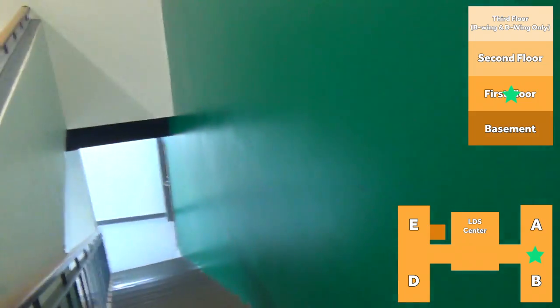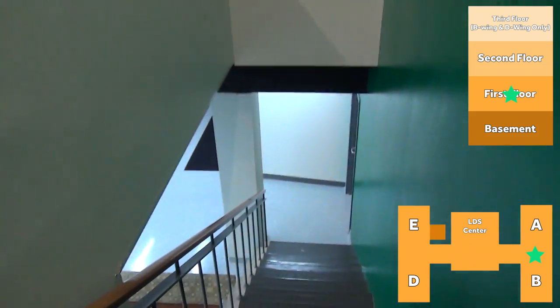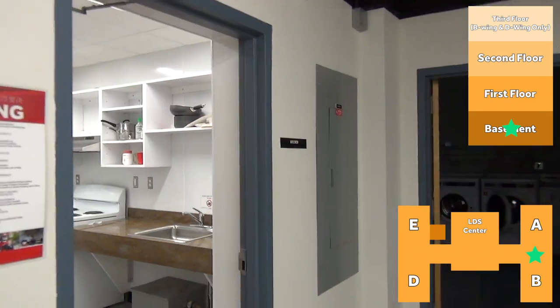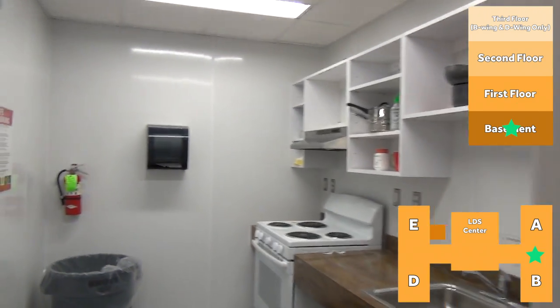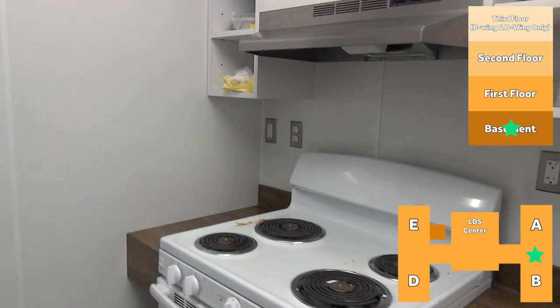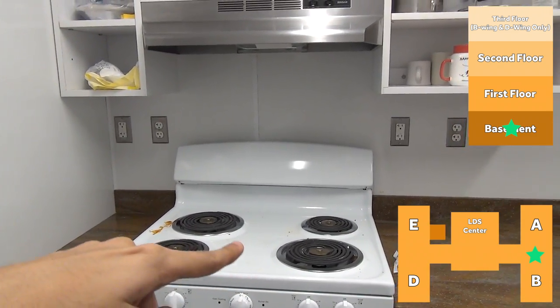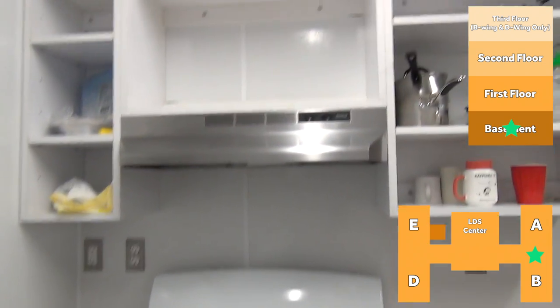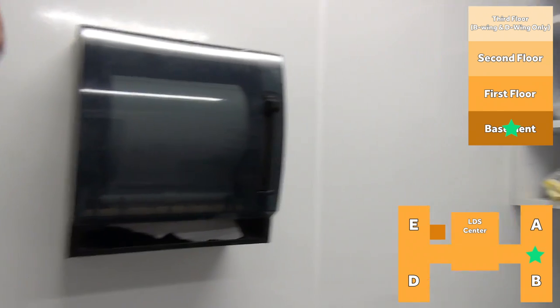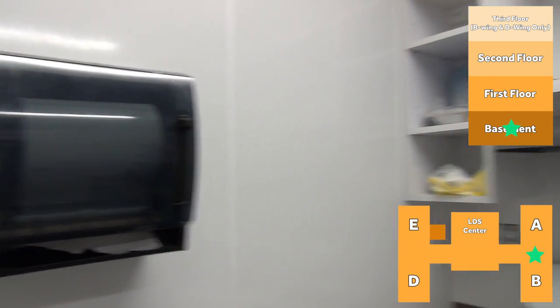If you go downstairs to the A and B side, you'll be able to see the AV kitchen and laundry room as well. So here we have the AV side kitchen, which is fairly small, but it makes do. We have the oven, which is an electric stove oven, which has its own fan and all, as well as an actual oven. Paper dispenser is right over here.